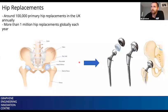So what is a hip replacement? I'm sure we've all heard of it, but just to clarify. A hip joint works like this: you've got a ball and socket, a typical ball and socket joint that works very well. You have a layer of cartilage on top of this ball, and in a healthy body, that ball rotates in the cup very nicely and we move.